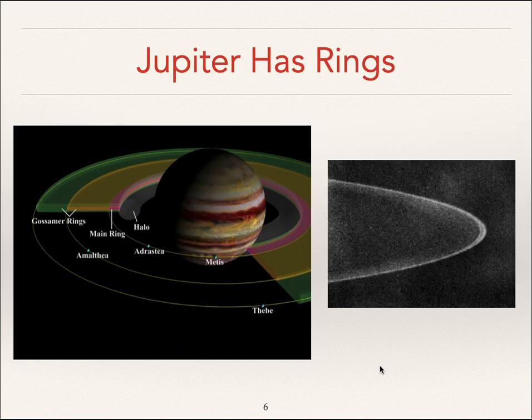Jupiter has rings. Turns out that all of the gas giants and ice giants have ring systems. Jupiter's aren't nearly as obvious as Saturn's. In fact, we didn't even know Jupiter had rings until I want to say the 70s or 80s when one of the Voyager, is that right? One of the Voyager spacecraft turned around and as it was flying away from Jupiter took a backlit picture of the planet and somebody noticed these rings. Now this picture is not taken by Voyager. I believe this was taken by New Horizons. But Jupiter's rings are extremely faint.